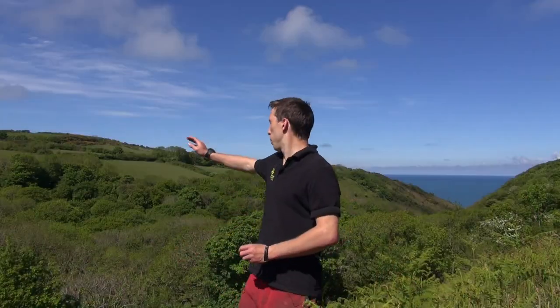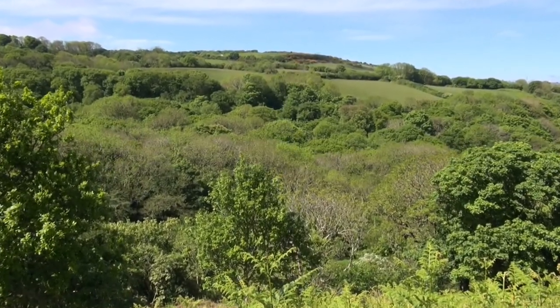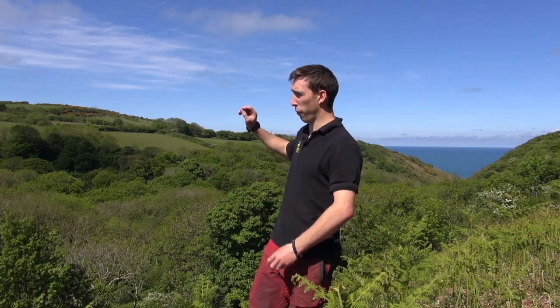The fields just beyond the woodland here. We're going to change the management of these fields to increase the number of wildflowers. Beyond these fields is the heart of the farm. We will be managing the hedgerows to create corridors to help the butterflies move from here over to the next valley.